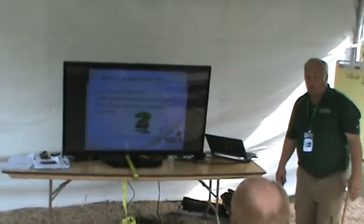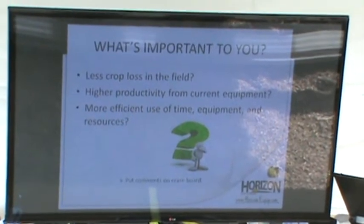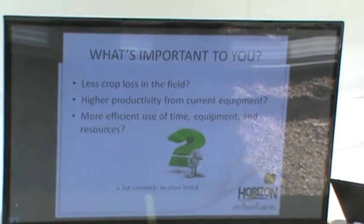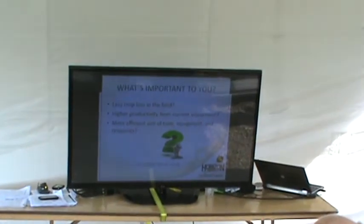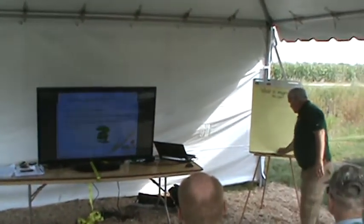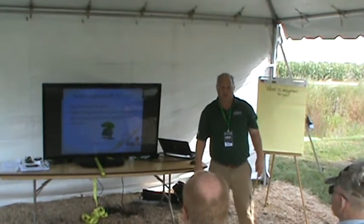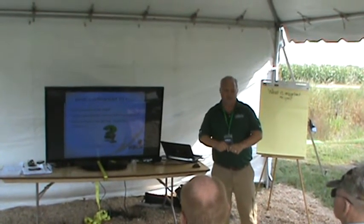So, what's important to you? Less crop loss in the field, higher productivity from your current equipment, more efficient use of time, equipment, and resources. What is important to you? This is where you're supposed to tell me what's important to you, and I write it on the board. So, as far as optimization, what's one of the important items for optimization?